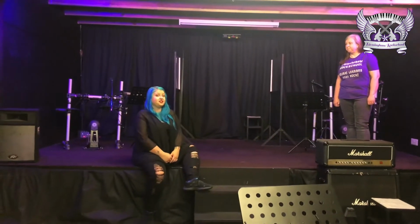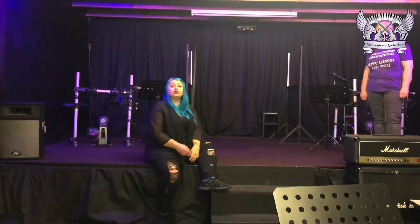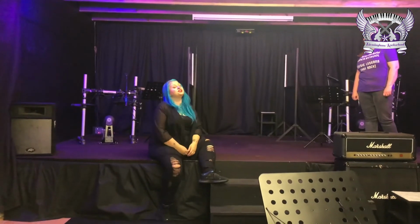So as part of our renovations, we've also added some new acoustic panelling on the stage. That's going to help us control the drum sound a little bit better in the room, and it's also going to mean that the drum sound doesn't echo towards the back of the room as much as it used to.